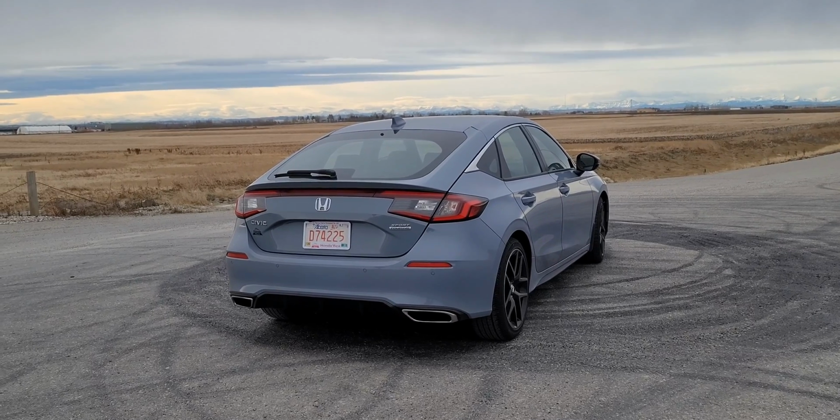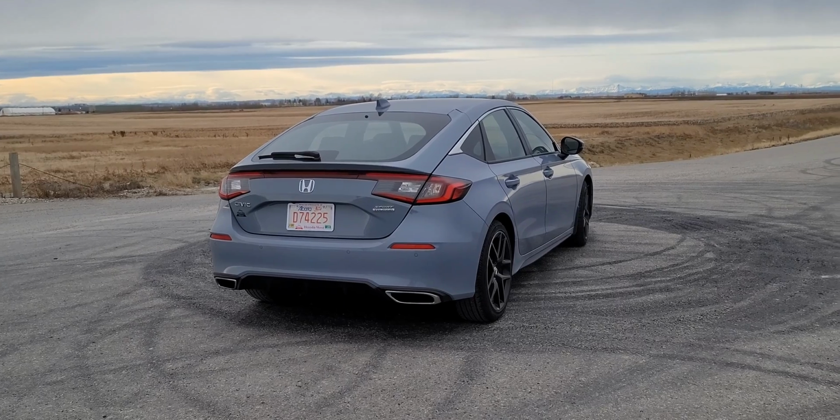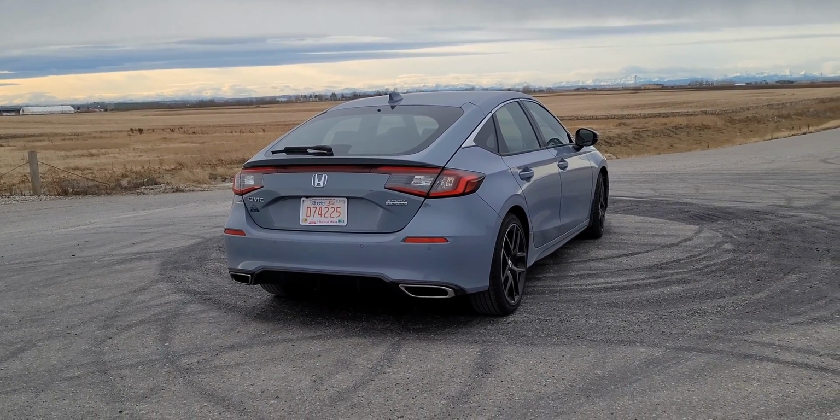Today we're going to be taking a look at the all-new 2022 Honda Civic Hatchback. It's just like the sedan, of course, except for the rear and the hatch. The interior is all the same, but let me show you everything about it.